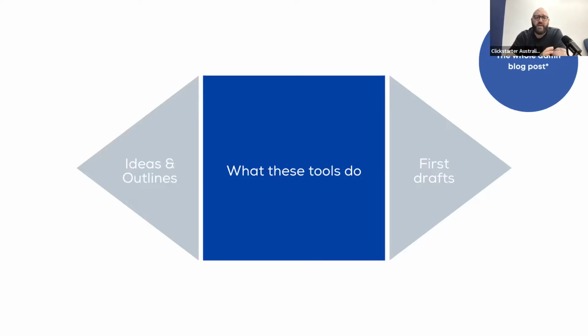Now, this is where it splits a little bit. You can produce a first draft by going straight all the way through. And I know Writesonic does this. Jasper is doing it as well.